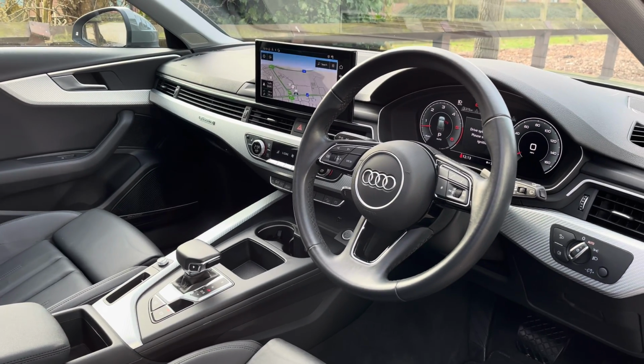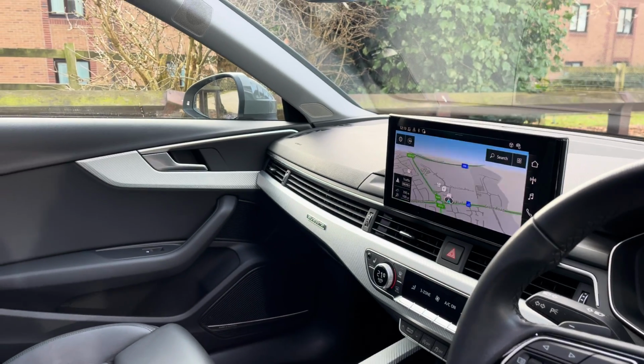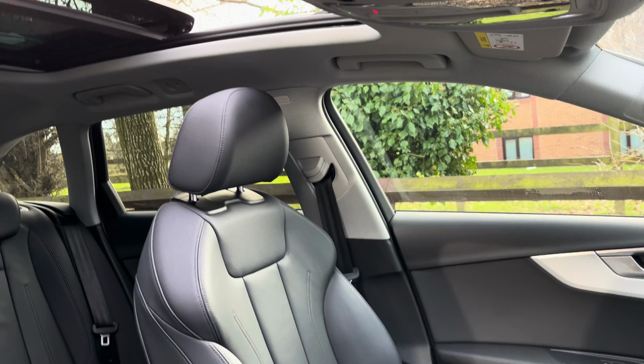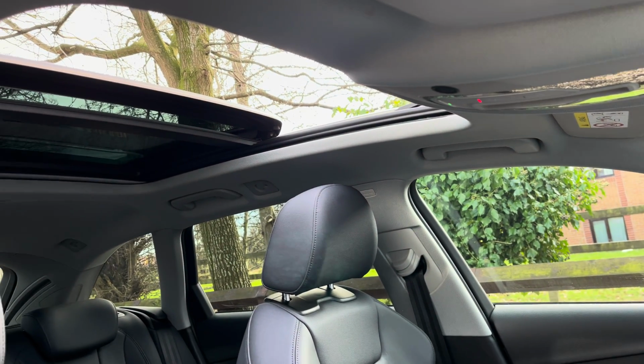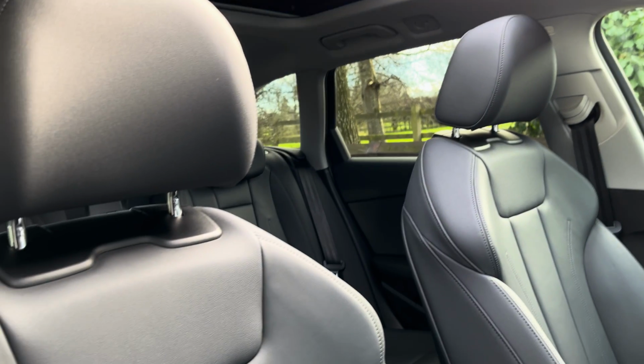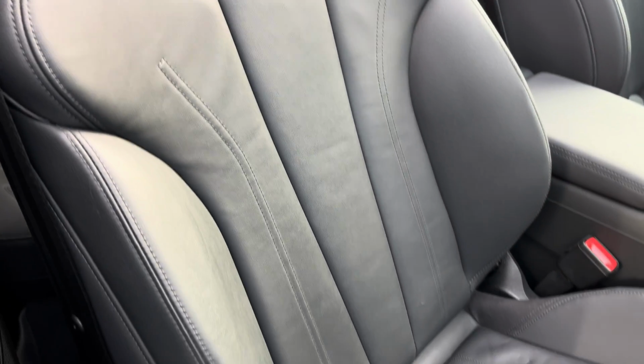Moving into the front now, where we do find an equally impressive front cabin with a large amount of leather, as well as that satin aluminium interior trim. With this being the all-road specification, it does mean the vehicle is quattro. It does come with a more rugged interior. However, the design is still sporty, such as these 2 front seats which have the sports padding either side, as well as these sporty tram lines running downwards.